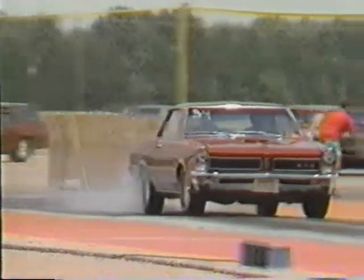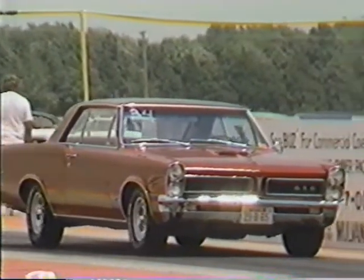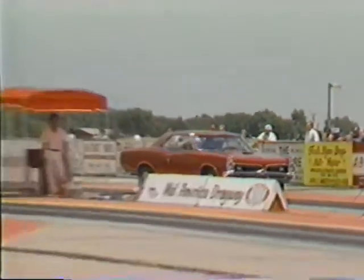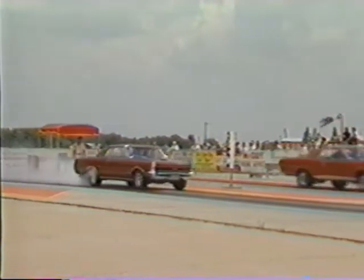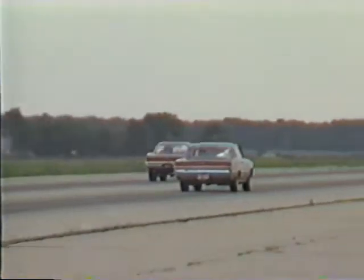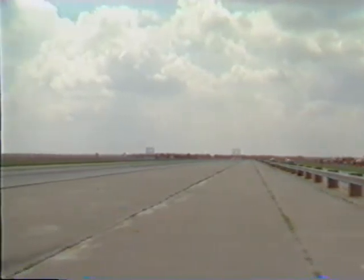Inside this time at 14 flat, 95 miles an hour. This time, 1409, 105 miles an hour. That means he got there and was going fast, but not that quick, or something like that. Maybe street cars have something to do with that.